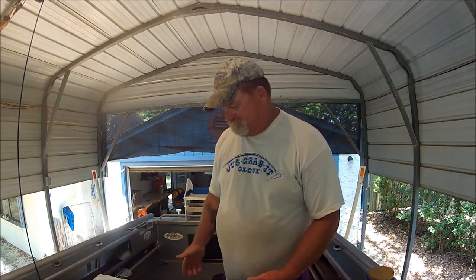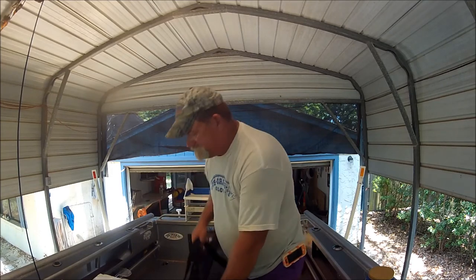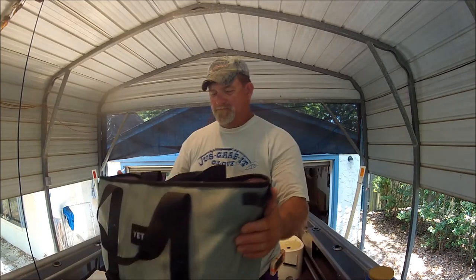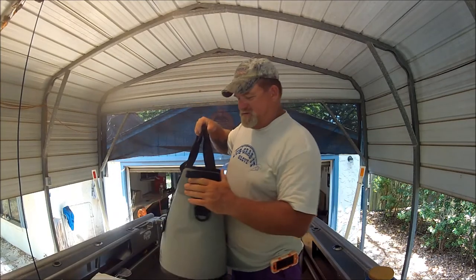I'm just like anybody else. I would rather not spend any money. Okay, but now I've got a cooler for lunches and bait and stuff like that. And then I got a cooler for fish. Because in the wintertime, in the state of Florida, I can fit 12 trout and 3 redfish in here. Just a thought.